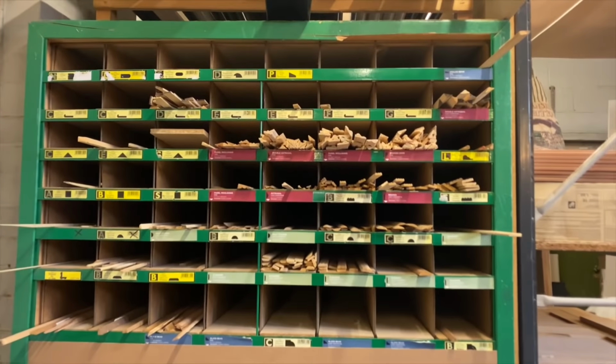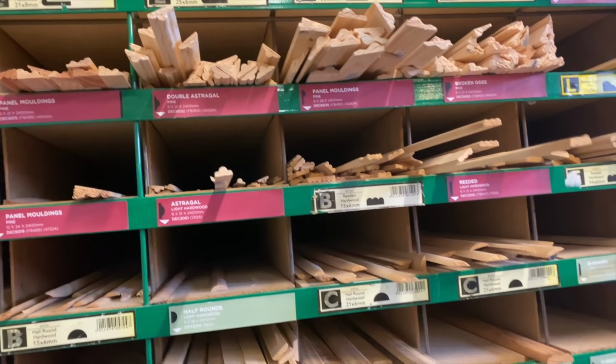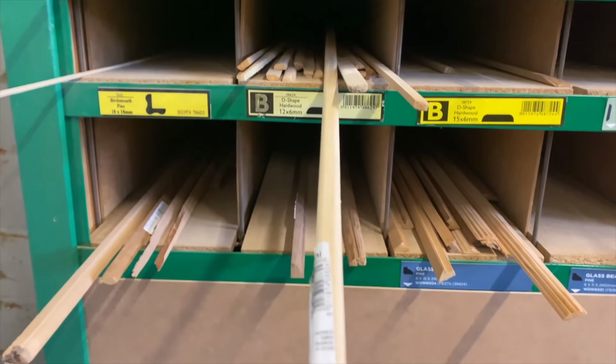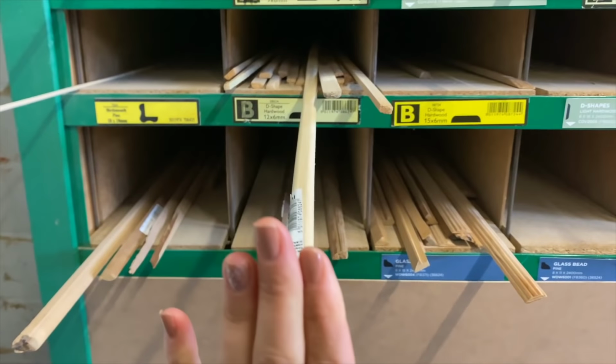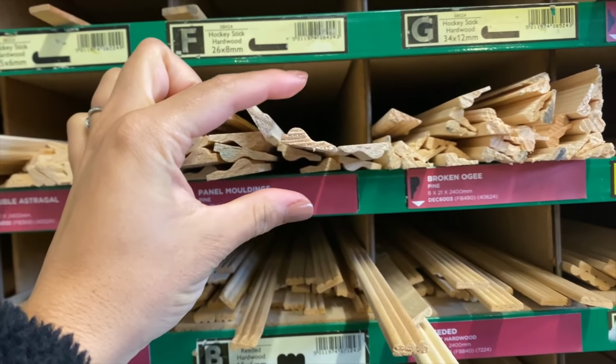So I need to pick some wood for this door trim. First of all, I need something quite thick though. Oh, they've got loads of these half dowels. They'd be good for a little DIY. I wonder how much they are. I want something like this design, but much thicker and in your face.